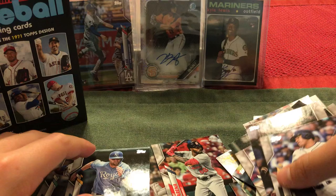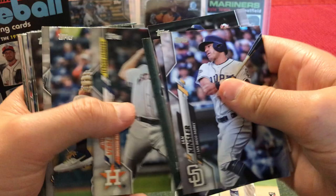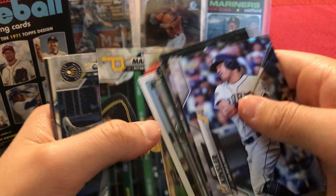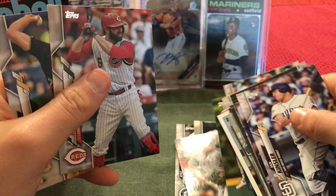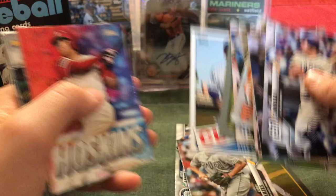Let's see here. I forgot to set aside the cards that I thought would make the top, but let's run through these real quick. I like Bellinger. Schwarber. And we could throw in Kirby Yates. He's a pretty good pitcher, even though pitchers don't get much love in the card world. And we'll throw in Kyle Schwarber.